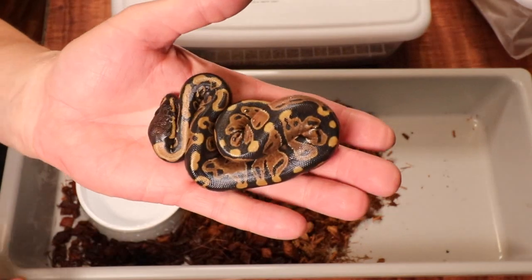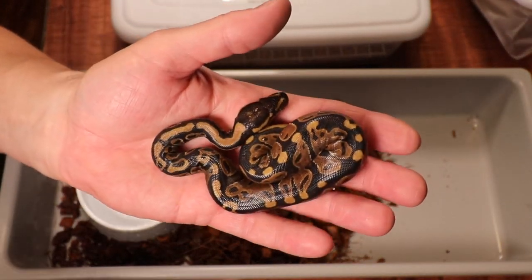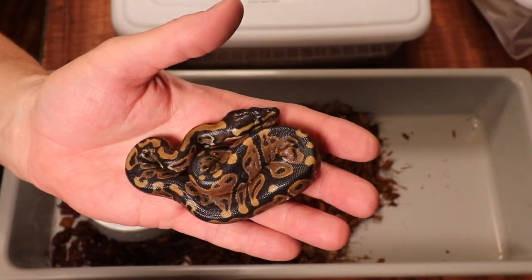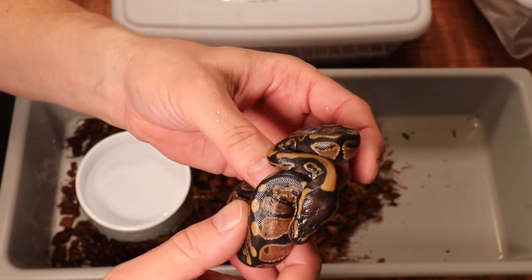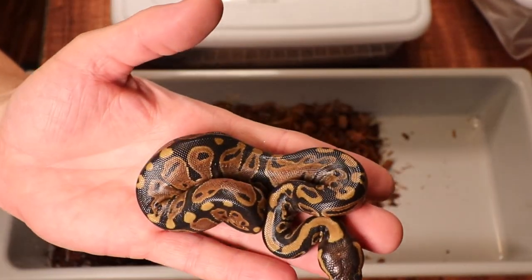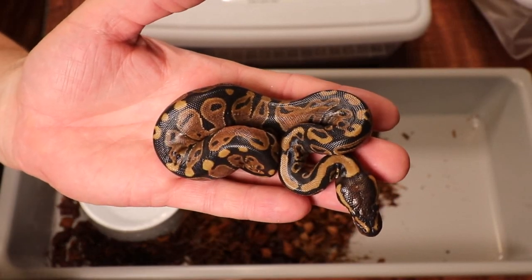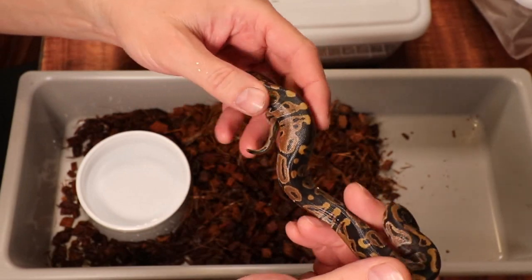All right, so I want to go over to my normals, and the funny thing is last year everyone came up to my table at the reptile shows and they were like, hey, where are your het pieds? I'm looking all over for anything het pied, 100% het pied, and I didn't really have anything last year. I think I only had 1 or 2 out of all my hatchlings, and they sold right away. So this year I'm going to have a bunch of stuff that is all het pied. These are 100% het pied, and it's kind of interesting.